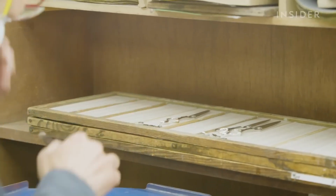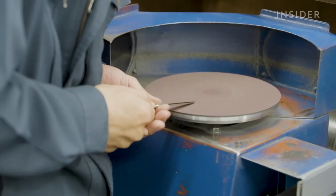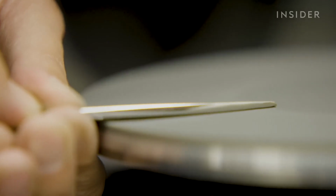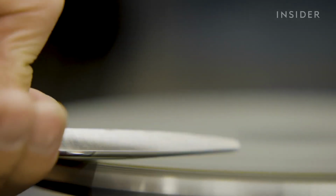Artisans shape the outer blade at a fixed angle of 45 degrees from the base to the tip. The angle is the same throughout the blade, allowing for consistent cuts without deviation or snagging.